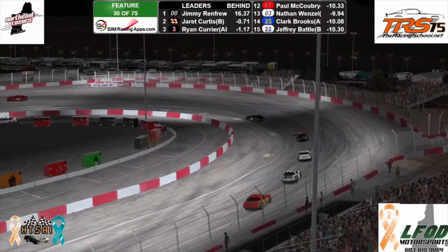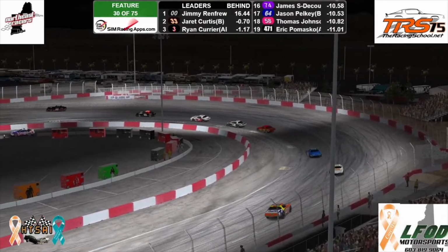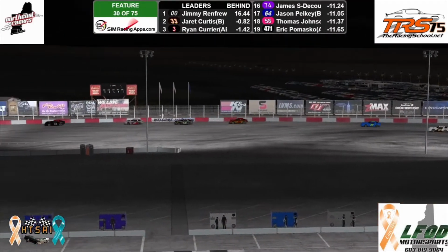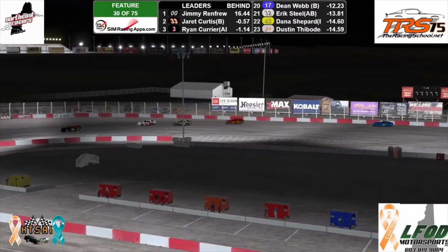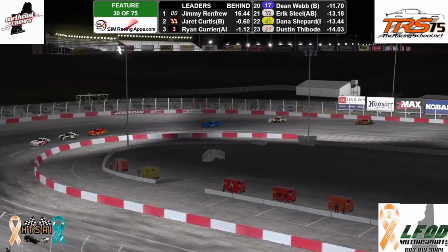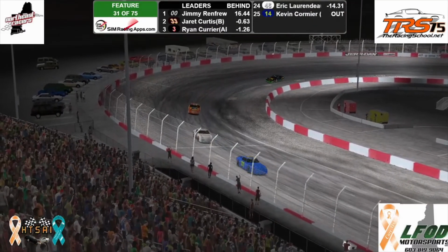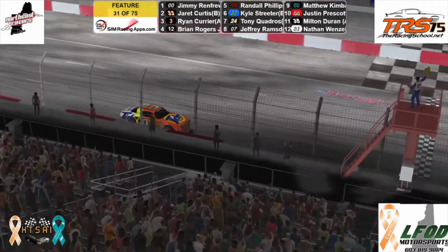Randy Phillips still working his way back up into the lead. He is in the 19 car. Tony Quadros has slipped back another spot. He is now back into 7th as Eric Streeter got by him, and Jeffrey Ramsdale in the 07 continues to work his way forward. Currently in 8th. Caution is out.